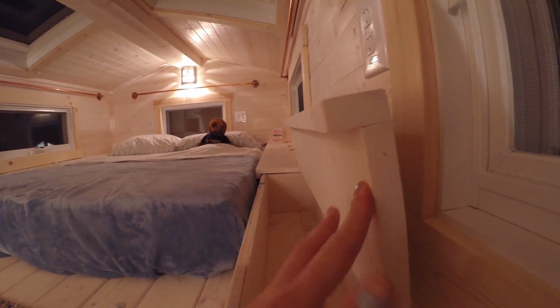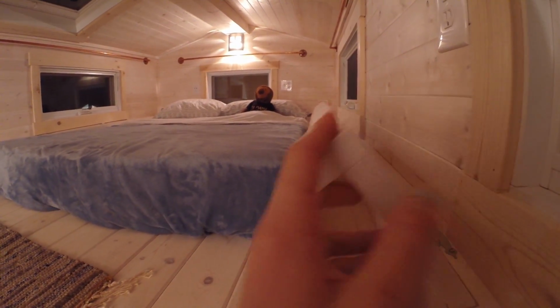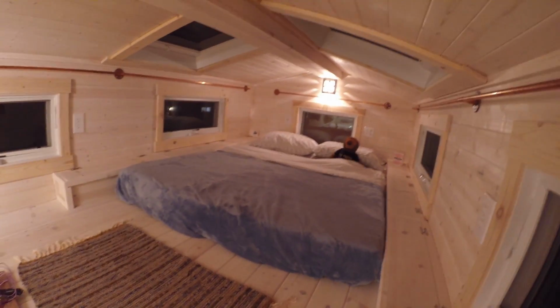It's really loud when it slams. So I put little felt pads from Home Depot. They have Home Depot strips. And so I stuck them there so that it's not so loud when I close them. Otherwise it'll wake up the whole RV park.